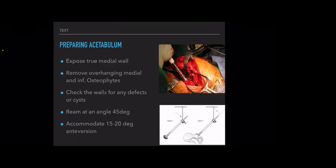Remove the overhanging medial and inferior osteophytes, check the walls for any defects or cysts, and ream at an angle of 45 degrees.